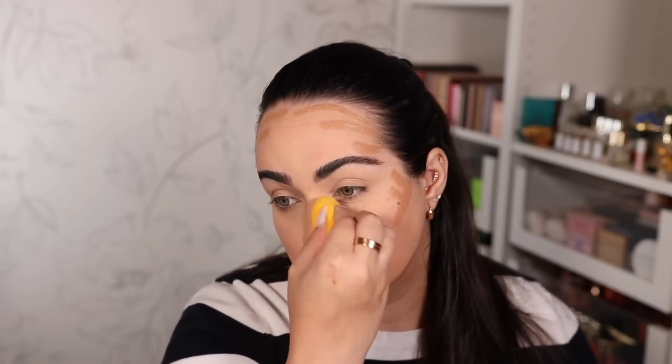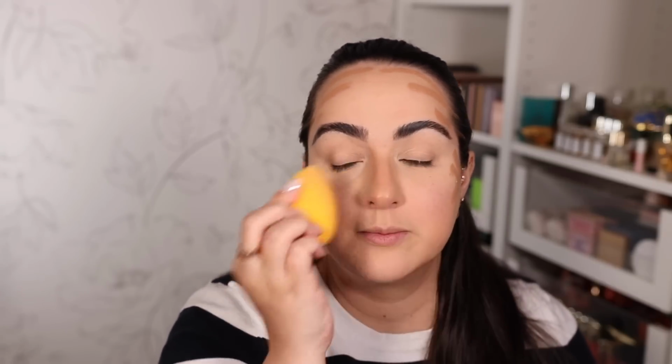I promise. This cream contour product isn't only super pigmented, but extremely blendable as well. So let me just go on and blend it out with the sponge, diffusing it really well all throughout my face. And back with the Tower 28 translucent powder, I'm going to grab a bit more and press it on the sides of my nose just to define that contour a little better.